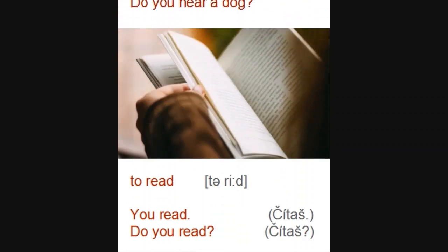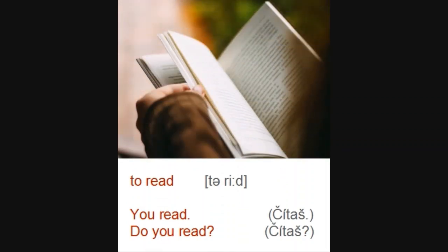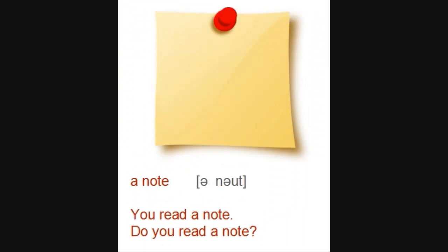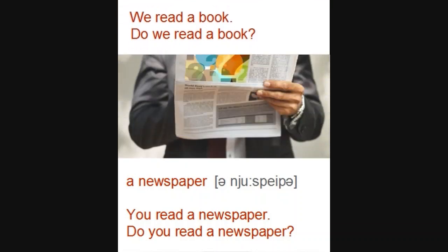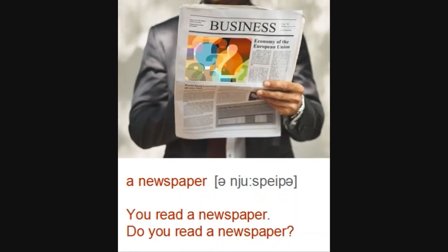To read. You read. Do you read? A note. You read a note. Do you read a note? A book. We read a book. Do we read a book? A newspaper. You read a newspaper. Do you read a newspaper?